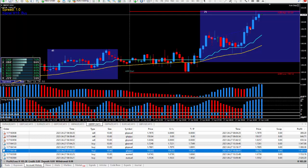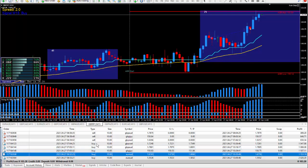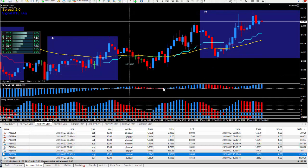$1,107. And I knew it was going to go up because it was a great looking example of a great way to trade, again using all the indicators. Euro New Zealand is the next one. See what happened on this trade.